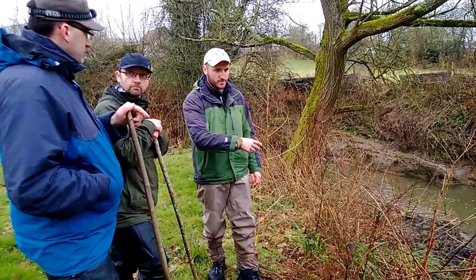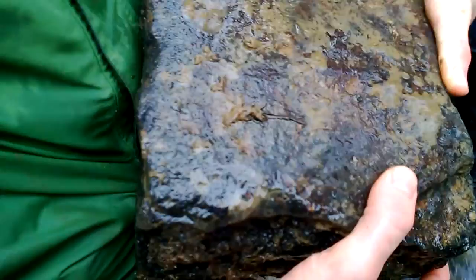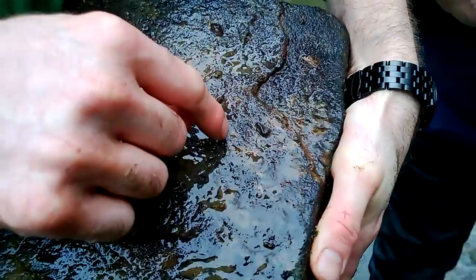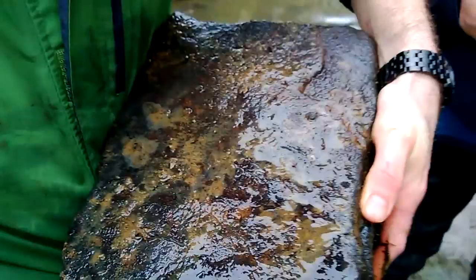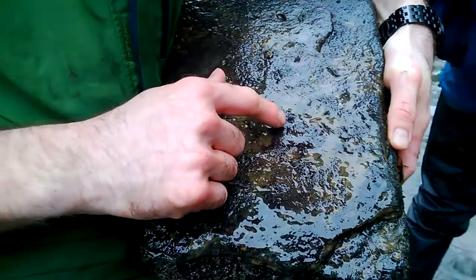Here on my finger is gammarus, a freshwater shrimp. This is a caddis, one of the caseless varieties; you can get ones that build little cases. And we've got some other little things here. They might be olives, which are like small upwinged mayflies. And these, I think, are freshwater limpets.